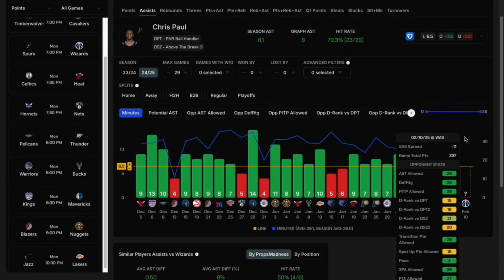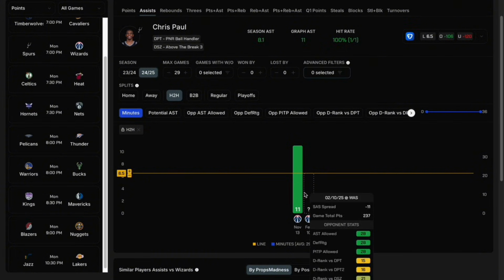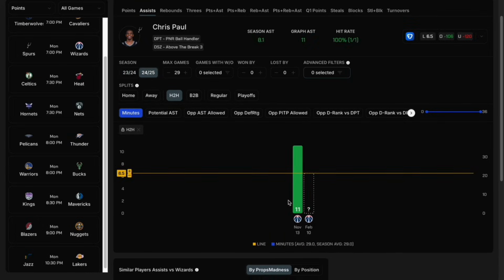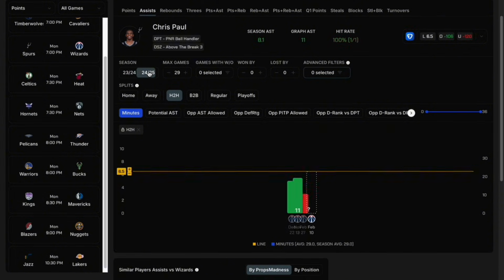Another thing I want to look into, which of course is not as accurate, we can look to his head-to-head, but you can see November 11th or November 13th, you can see he got 11 assists in this game going on the over. You can even go to last season as well. Not the most accurate, he was on a different team. I think he was even on a different team this season as well. But you can see he's been getting pretty close or going over this line already.